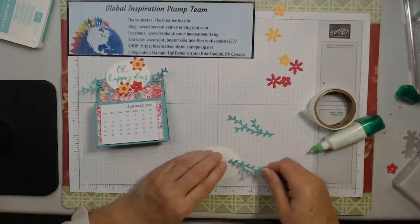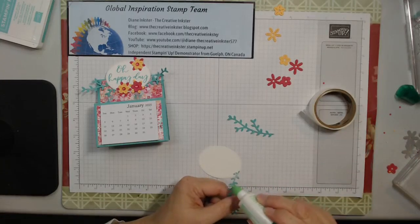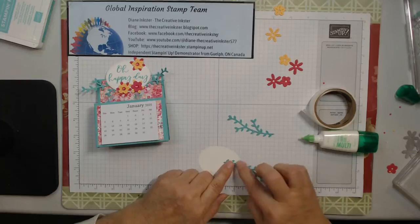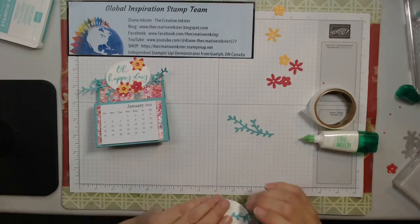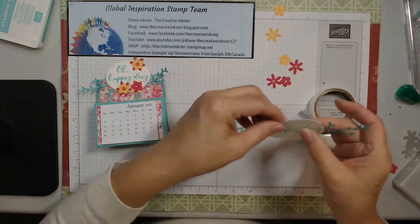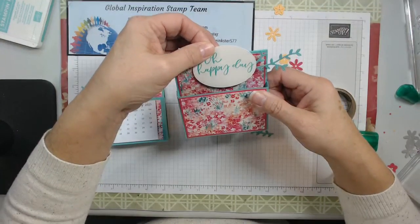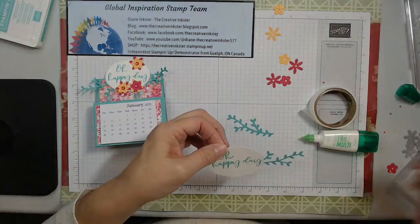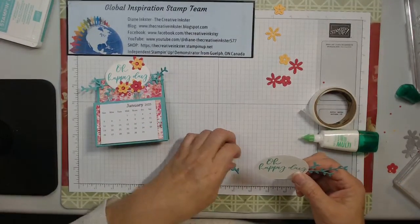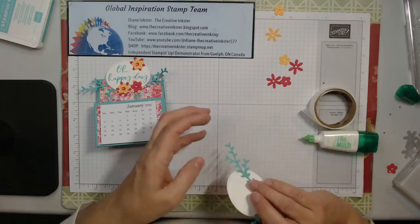Get it right side up here. Probably want a little bit more. There we go. And if you're worried about sticking this in an envelope to gift it away, then you want to think about how far over your little leaves are going to go. I'm not doing that. This one's sitting on my desk, so I don't have to worry about that. And I don't want them up or anything. I want them on either side like that.